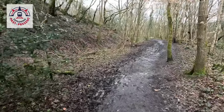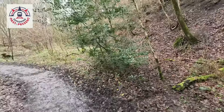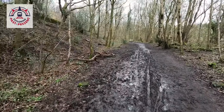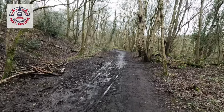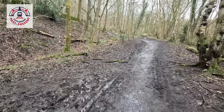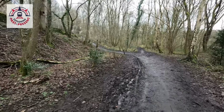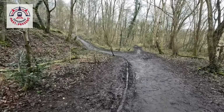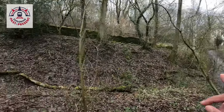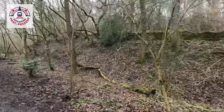Where I've just walked, I think you had a cutting right here which has been filled in. If we just take a little look back to where the branch was just down here, now it's just completely woodland. The two tracks would have probably been here, because like I said, this here was the start of a cutting, as you can see.